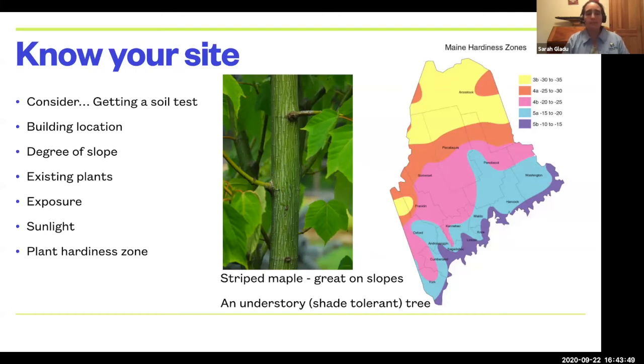And how much wind? If you've got a high bluff where you've got a lot of wind, you might want to be careful about choosing, for example, birch trees, which tend to do well in ice storms, but oddly don't do well in high winds sometimes. And then the plant hardiness zone, which you can find on the web as well, just like I did, is the map of the zones in Maine. It is quite variable and interesting, so we have a wide range all in one state.